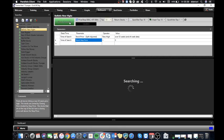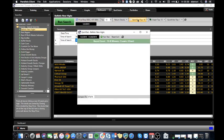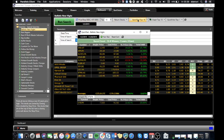Let's see if you get results. If you quick test it, we only have a profit of 0.06%, 8 winners and 2 losers. You see Alpha lost 63% and Colruyt lost 23.99, but again here this is with no stop loss. So if you have a stop loss of 15%, you probably would have 10 winners and no losers.